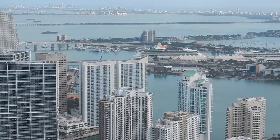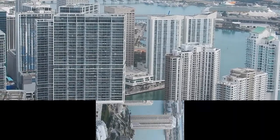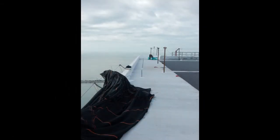We're going to move across here into the next shot and see what we got here. Maybe some video that's upside down. Sorry about that. Again, here's the perimeter of the building, on the very, very tippy top of the building, and you can see how wide that is.